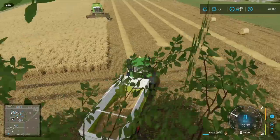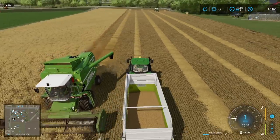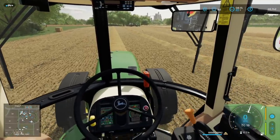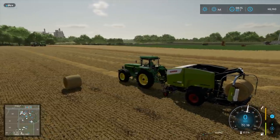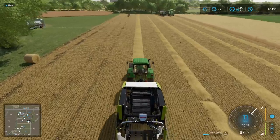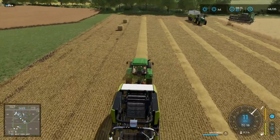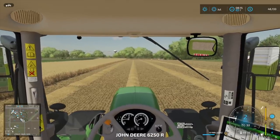You know what we're gonna do here? We're gonna do exactly that. All right. Perfect. And then when we kick the next bale out, I'll stop and transfer back over to the John Deere, and we'll move him out of the way. Well, I guess we don't really need to. But might as well, since we're here.